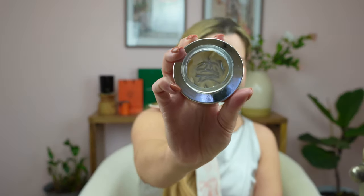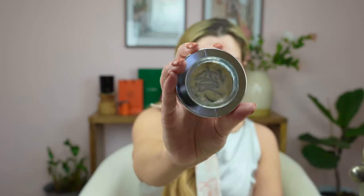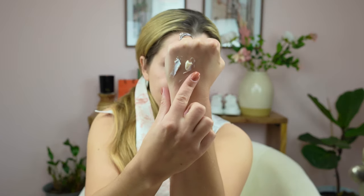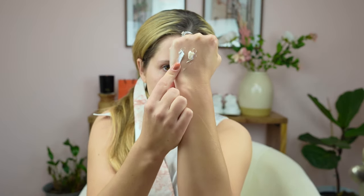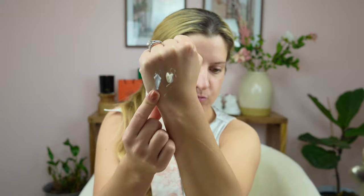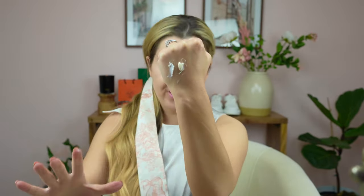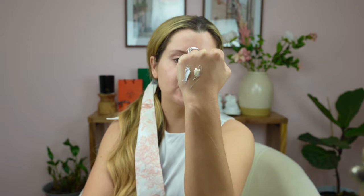Here is the interior. Yes, I am almost done with it, so definitely feel comfortable doing a review with you guys. Before it's empty, I actually have to do a comparison video because I won't be able to purchase this product again. So here are the textures. This is La Prairie, this is La Mer. The La Mer formula is definitely more stiff. It's very thick, definitely thicker than the La Prairie. However, that doesn't make it less hydrating. It just makes applying it a little different.